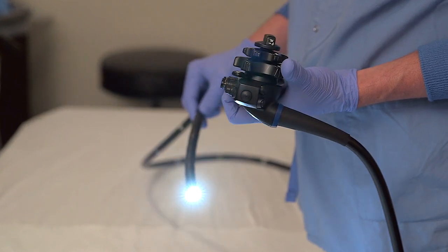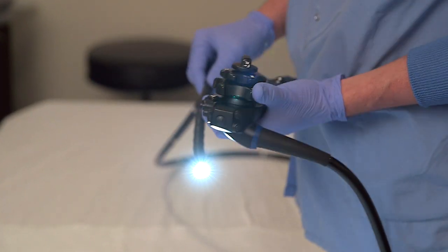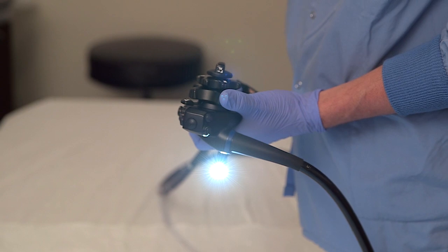I think one of the things patients don't realize is how far the equipment has come technologically. In our system, we use the 190 series Olympus equipment, which is the newest on the market and has a lot of features that help us keep patients more comfortable as we do the examination.